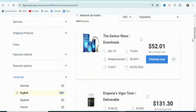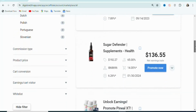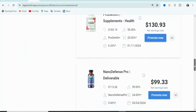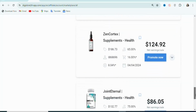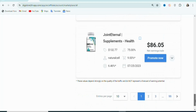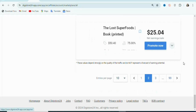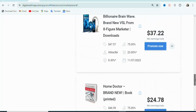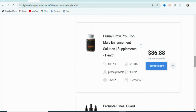You can see right here, these are products that you can promote to make money from home. There are many of them, so any kind of product that you want, you can find it on this platform to promote. As I scroll down, you can see a whole lot of different products. Just select the one that you want. If you want, you can click on page 2. Once you click on page 2, different kinds of products are going to be displayed and you can select the one that you want so that you can promote it.